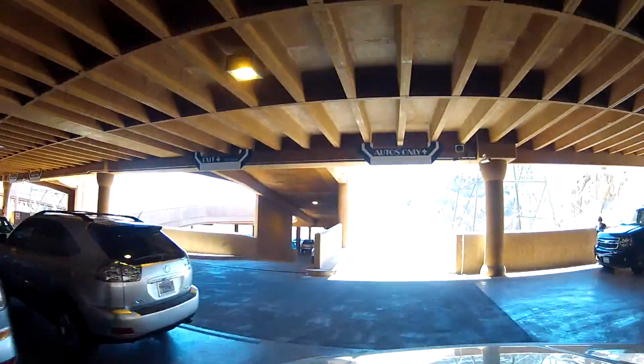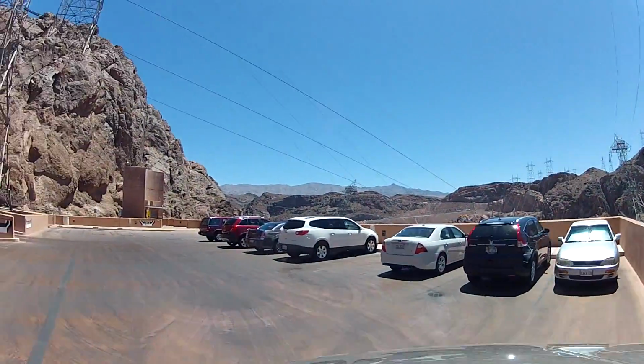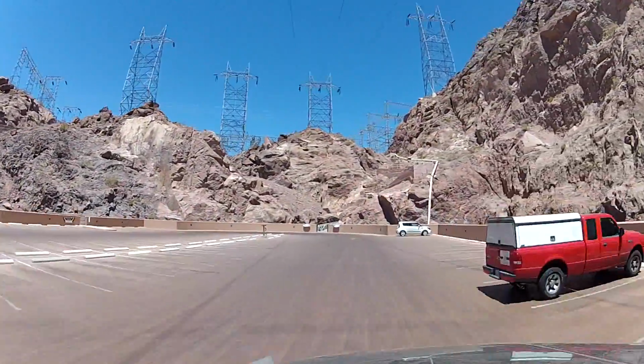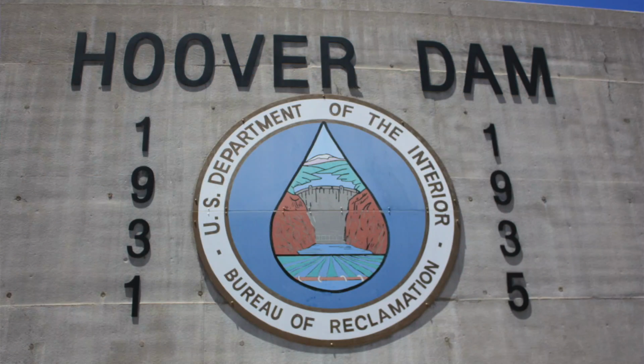On September 30th, 1935, during the dedication ceremony, President Franklin D. Roosevelt established the dam as a national landmark and renamed it the Hoover Dam in honor of his predecessor, President Herbert Hoover, our nation's 31st president, who signed the legislation to fund the building project.